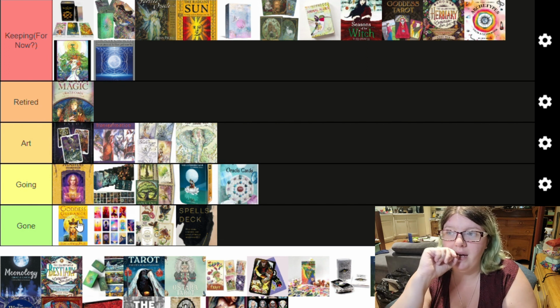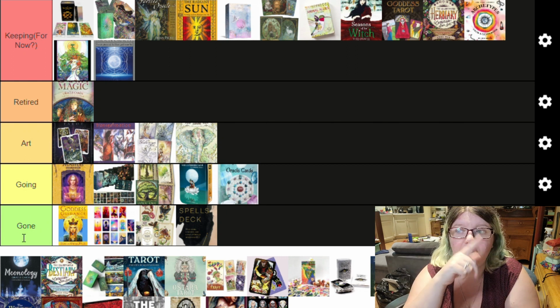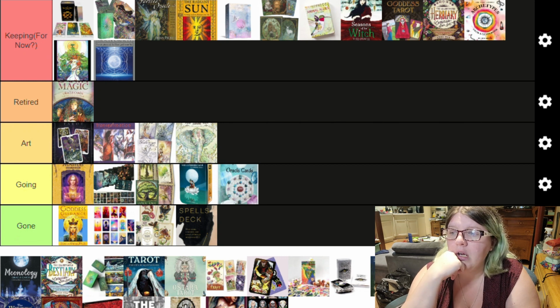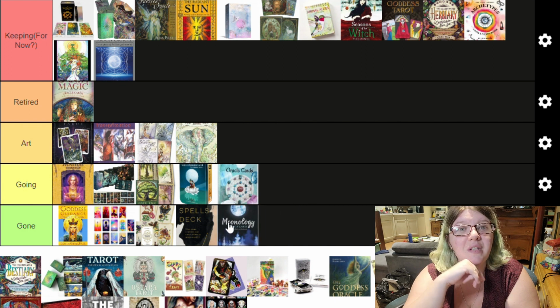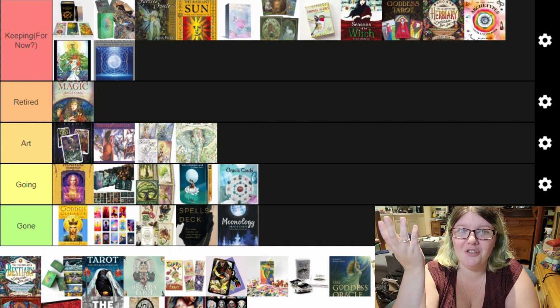I am, though, now very seriously considering trying to shave off the green edging and then see how I feel. The Moonology Oracle cards are gone. They were also taken by my sibling-in-law. They took a whole bunch of stuff and they're like, what are you doing to me? And I'm like, I'm giving you free shit. Enjoy.